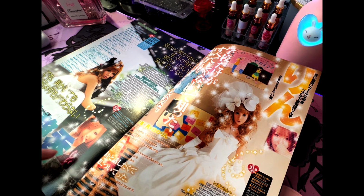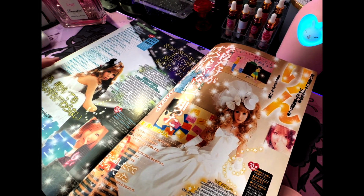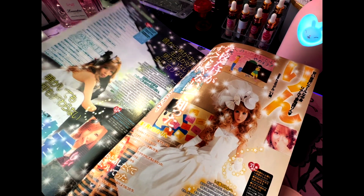She was in Egg magazine for a little while, from what I understand. And you guys know her because she is the designer of Rady. But before she was a part of that, she was an Ageha model. And before that, she was an Egg model.